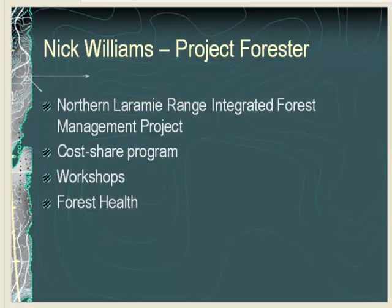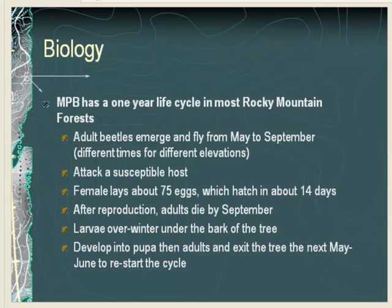So just to give you a little bit of background on what I deal with. We do a lot of workshops with this issue here in the Casper area, and our primary concern is forest health. So we have quite a bit of history with dealing with this. Moving on, we're going to talk to you a little bit about the biology and get into the treatment measures that are available to landowners for dealing with mountain pine beetle.